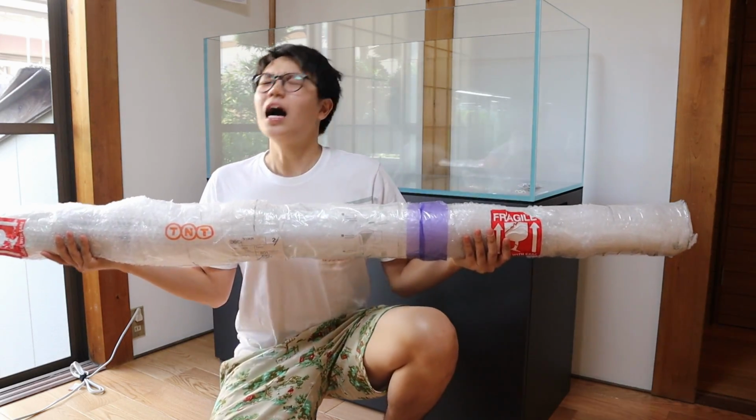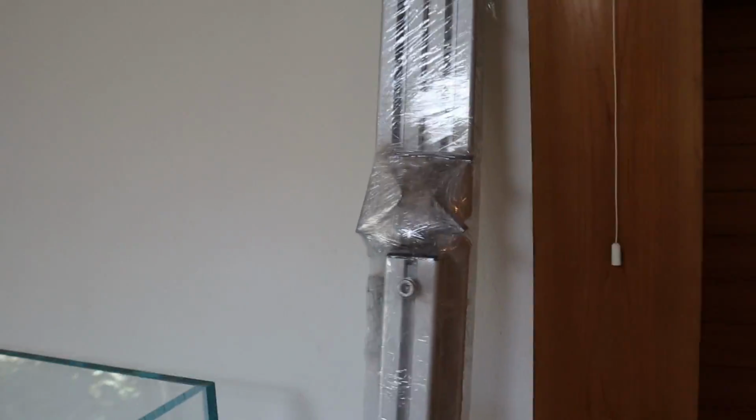But achoo! I know that was one of the worst sneeze unboxings ever, but I had to try it for the first time ever. And take a look at that. So that is it right there. Some of you might be wondering what on earth this thing is. And this right here are light stands.